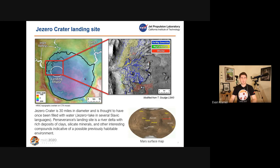In fact, the word Jezero means lake in several Slavic languages. Along the edge of Jezero Crater's rim, outlined in black, we can see signs of ancient inlet and outlet valleys, which are clues as to how water flowed into and out of the ancient lake. The white ellipse shows the area in which Perseverance will land inside Jezero Crater.